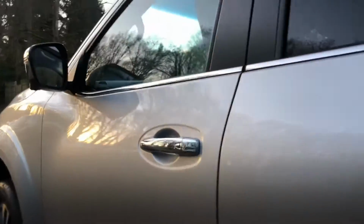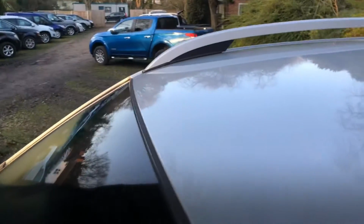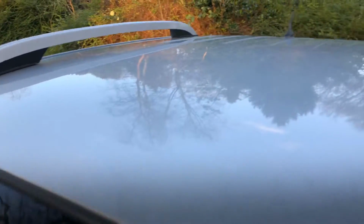Sometimes it's better to look with your naked eye, sometimes it's better to look through the screen, because the camera sometimes picks up something that you don't see with your naked eye. But I can't see anything on there at the minute. Let's have a quick look on the roof. Again, the roof's in clean condition, there's nothing on there on the panel.